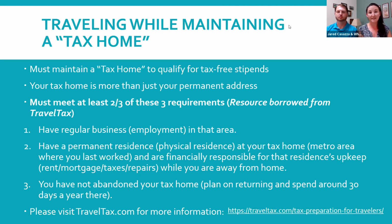However, if you're not maintaining the tax home, if you're not meeting the rules, then all your pay would be taxed, just like a regular employee. So again, there's a lot more research you guys need to do if you decide travel therapy is the right route for you.